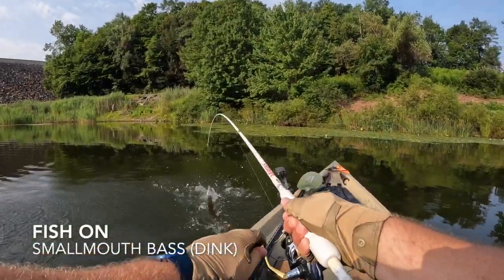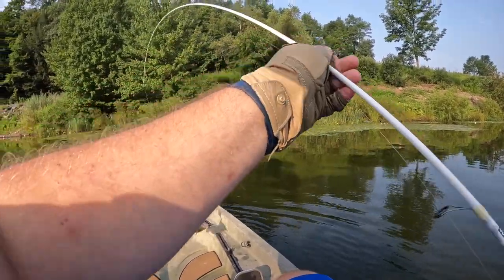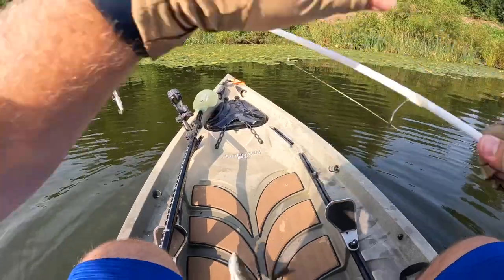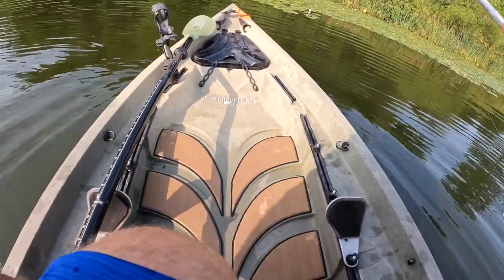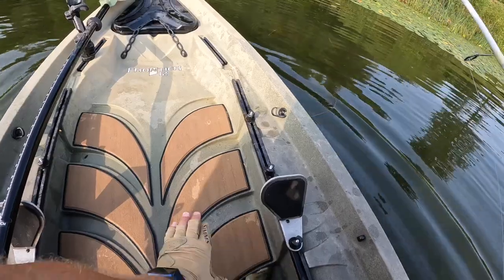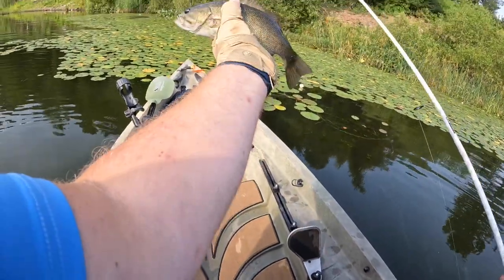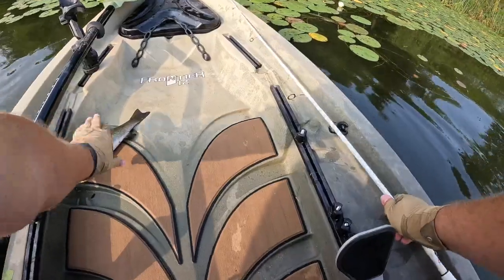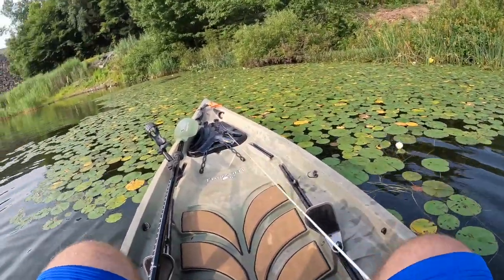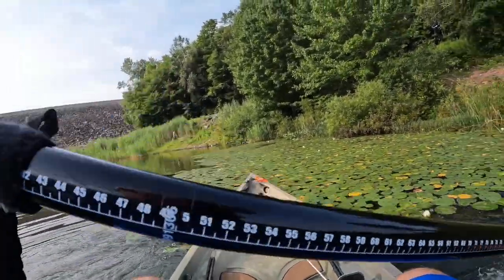We're on. All right. He's a little guy, but mission accomplished. Does the Spro Mad Eye 5.5 catch fish? It does. Little fish, who wants to flop around all over my kayak deck. But that's okay. Stop it so I can get you. Little guy. But it catches fish nonetheless. Probably too small to even lip. But the skunk's off now. Which is what I wanted.